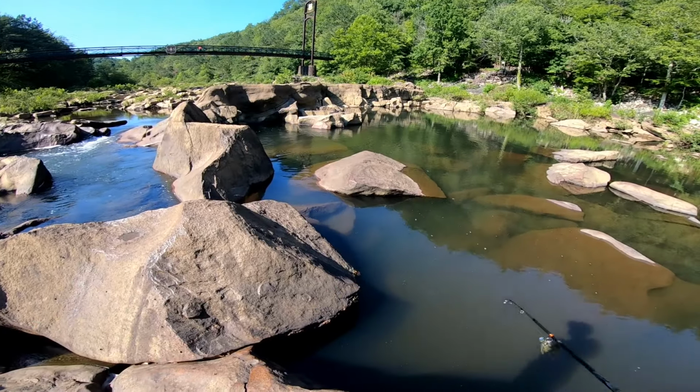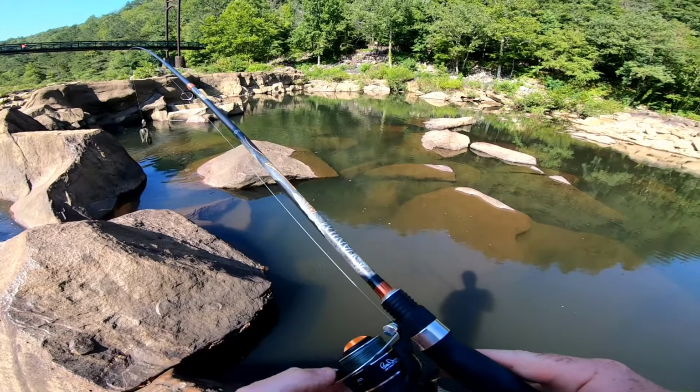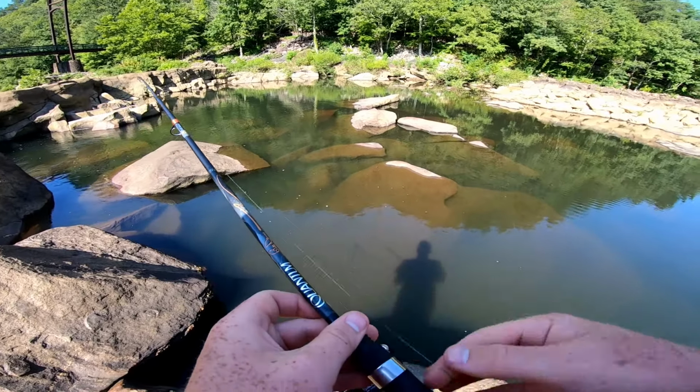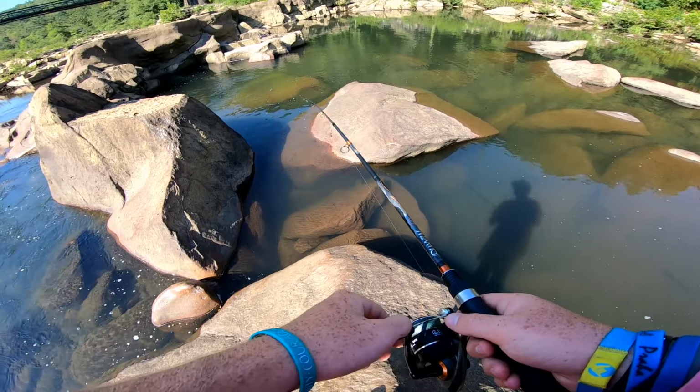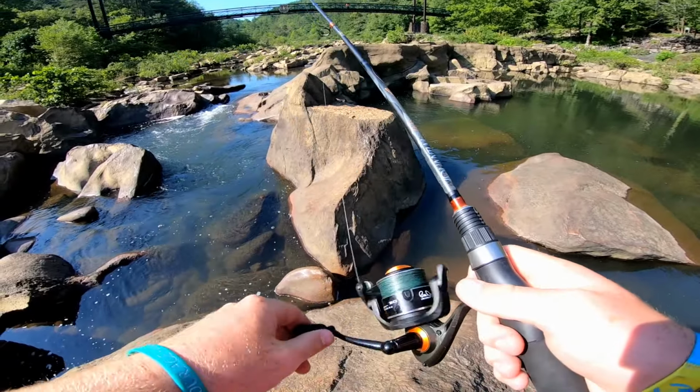All right, we are at spot number 2. It's another deep pocket, just like the last little bit. There's a waterfall coming into it. The best part about this river system is literally for miles, it looks like this. Oh, I just had a little fish come up to it. That looked like a rock bass. I'm gonna cast into that water and see if I can get anything.